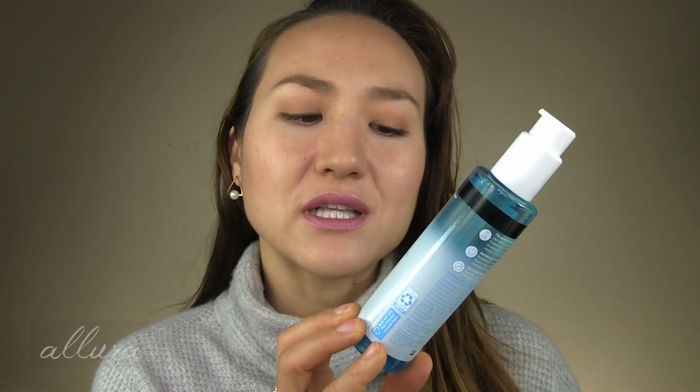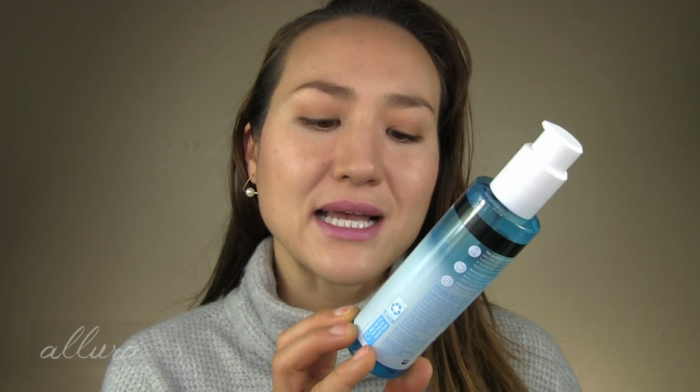We have a glycolic acid toner, we have a niacinamide serum, we have an eye cream, caffeine based, and there's also a cleanser. I don't know if the cleanser itself is a Hydro Boost Plus item, but it is new, so I'm including it in here.